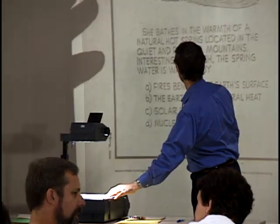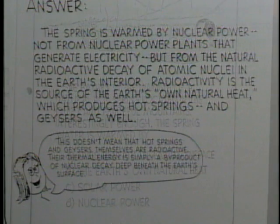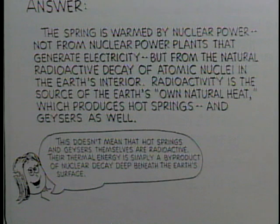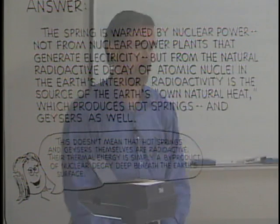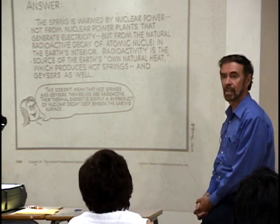Next question: she bathes in the warmth of a natural hot spring, in the quiet and peaceful natural mountains. The spring water is warmed by, and what's the answer, gang? By nuclear power. What is the Earth's natural heat? What causes the natural heat? Students always pick B, the Earth's natural heat. And that's a good enough answer, but not in a physics class. In a physics class, what do you mean by natural? And we'll look at that.